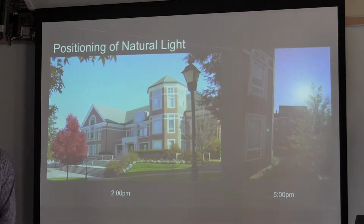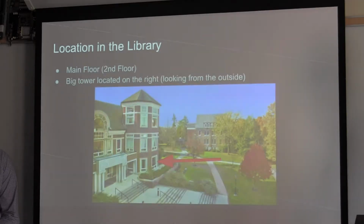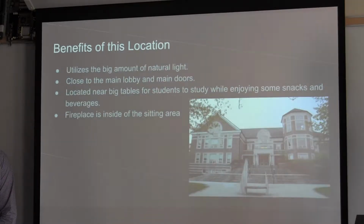And then the fireplace. The fireplace is also in that sitting room as well. So it gives off a nice ambiance for the people studying.